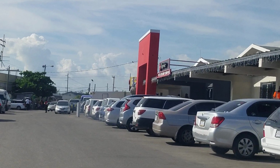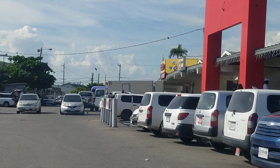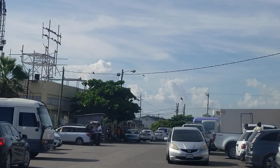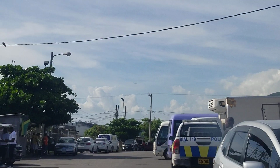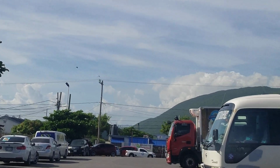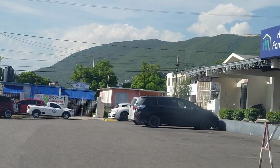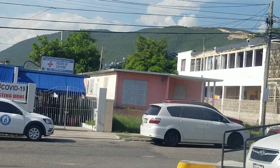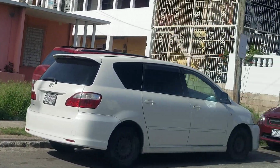And then the Harbour View roundabout takes you down, this is the KFC, to the airport. The Norman Manley takes you onto the Palisadoes Strip that leads you to the airport and Port Royal. And also the Caribbean Maritime University is out there. Big things are going on: the airport is being expanded, the Caribbean Maritime University is being expanded, Port Royal is getting some new pipeline. A lot of developments going on out there.